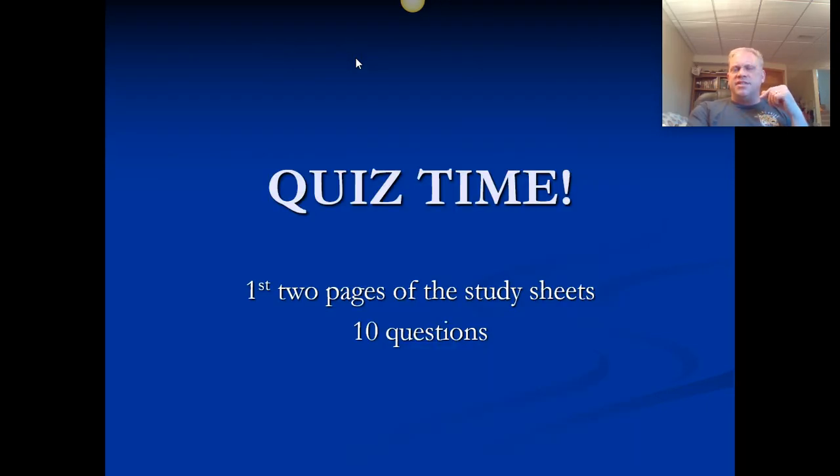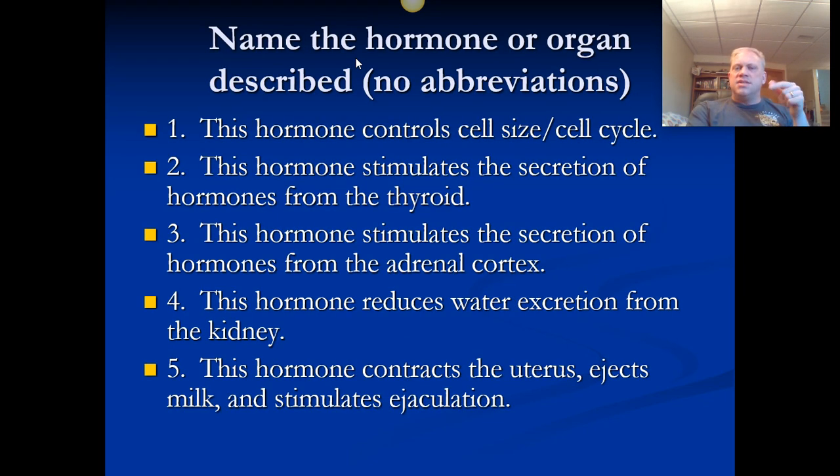Now, I've got this built into the PowerPoint because I want you to start thinking about what this test could look like. What are some of the things that are there? And this is built right in the PowerPoint so you can see this on your own. But here's the type of questions: name the hormone or the organ described, no abbreviations. You got to know the name of the hormone and so on. So think about this. I'm always talking about the overall function of the end product. Okay, so this is the one that's going to be talking about the cell size of the cell cycle. Here's one that asks for the stimulation of the secretion of hormones from the thyroid. Think about that a little bit. There's descriptions for those things.